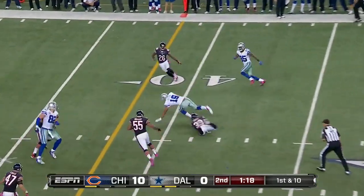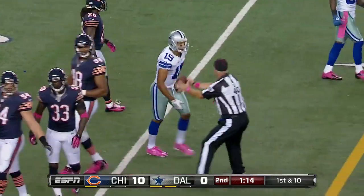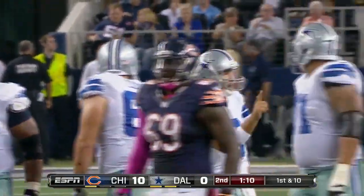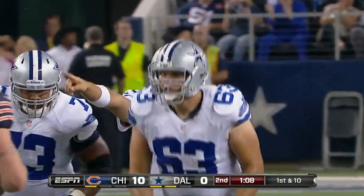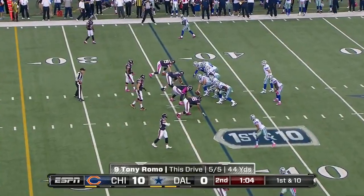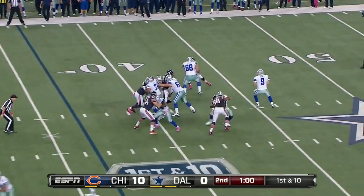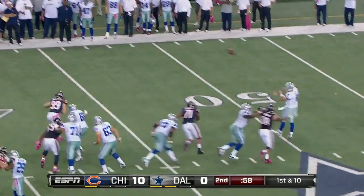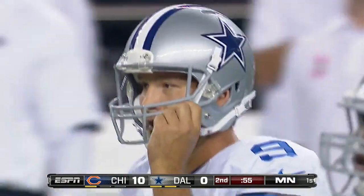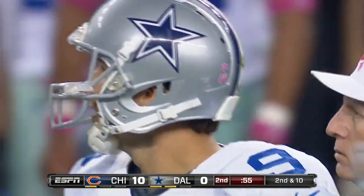Romo throws underneath. There's the first catch of the night for Miles Austin to the 36-yard line. Bears continue to show pressure and bail out of there. That time Miles Austin comes on a little under route. Nice catch and run. See Romo on the drive on the night. He's 14 of 17. Backpedaling and just getting rid of it as he drifts back and throws incomplete. Getting himself out of the tackle box as Corey Wooten puts some pressure on.